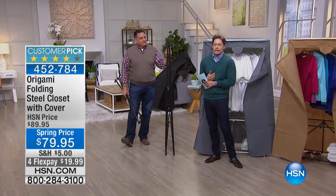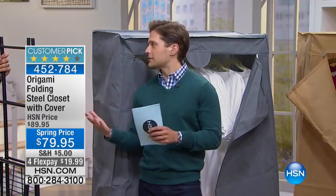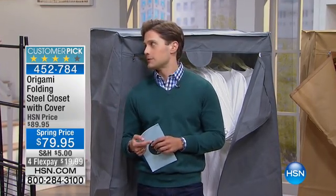Maybe you're like me and the guest bedroom closet for grandma to come and visit her grandkids is filled with my stuff, because I buy too many clothes and I don't throw anything away, and I'm keeping everything from my kids. When grandma comes, she needs a closet. Right. And I ain't giving up mine.